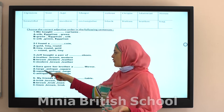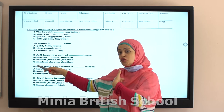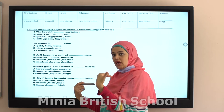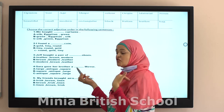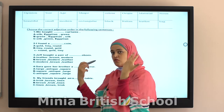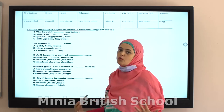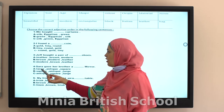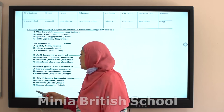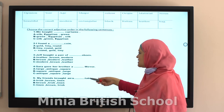Before I say number three, of course number one, I told myself I want to know the size. Is it suitable for my age? And then the shape, how it looks. Okay, so size, is it suitable for my age? And then I will see if it's suitable, so the shape will be nice on me. So large, antique, square.